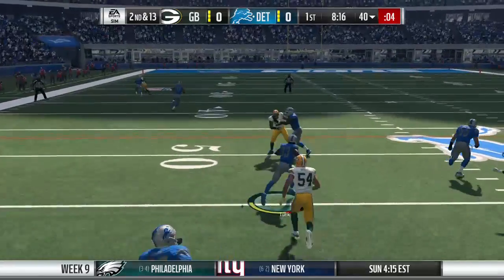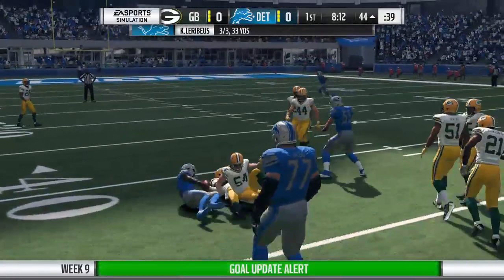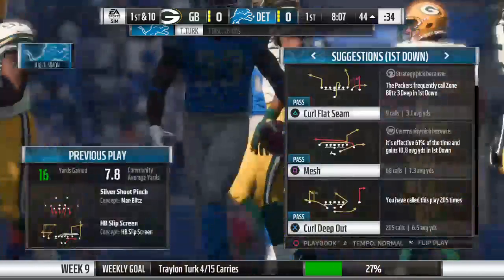Oh, it's a screen pass. That's complete. And taking it across midfield and inside the 45. That one good for 16, and the drive will continue.